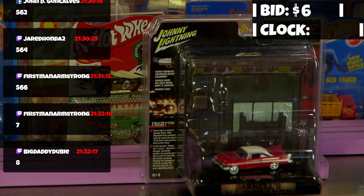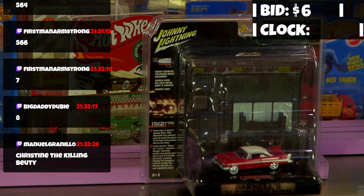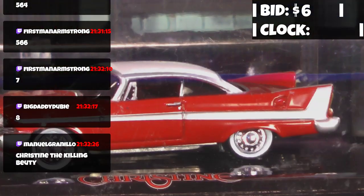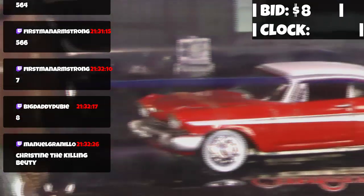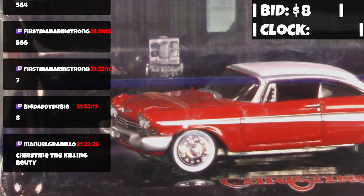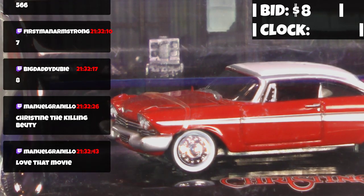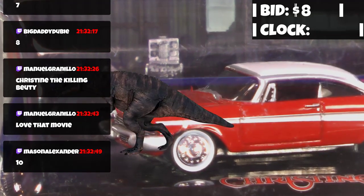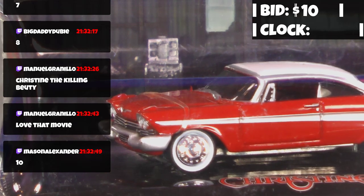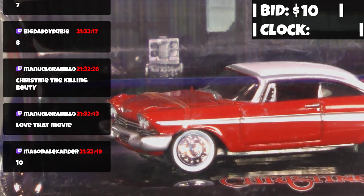Here we go. Eight on the bid. Christine, the killing beauty. She's a beauty, all right. I got Big Daddy Doobie at eight. DeBeal at eight, here we go. Check it out, there it is. Nice car, let's go. Love that movie, says Manuel Granillo. Mason Alexander has 10. He gets the holy pick automatically. There it is, kids. 10 on the bid.